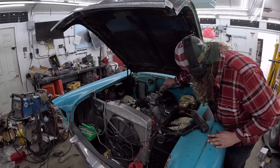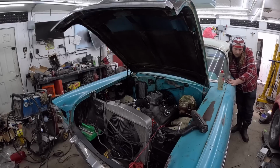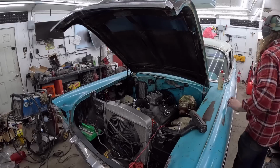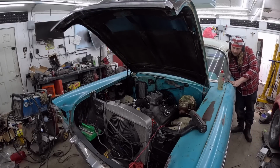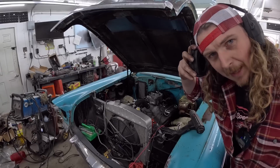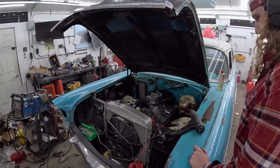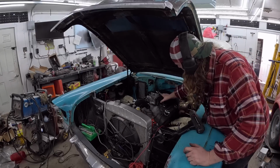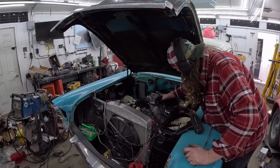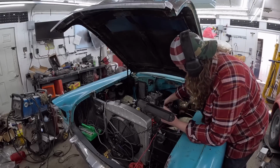Makes noise. Might have to actually work the throttle pedal. Sounds like the exhaust is hitting something right there. All right, come on. This thing sounds good. Got a little exhaust leak somewhere here. Got fuel. Man, all right, so timing. We're not setting initial, we're gonna set all in because that's all that really matters.